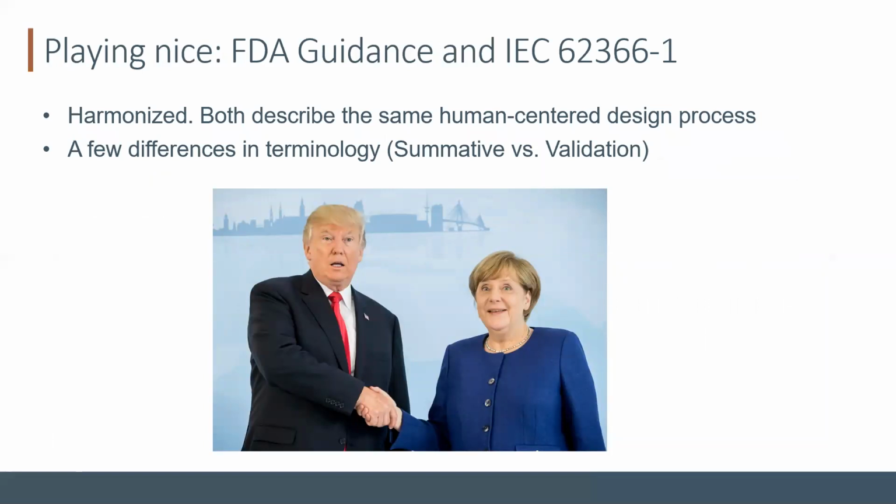On the next slide, I think we talk about how these are harmonized. No political undertones here, but just here we've got Europe or the international standard IEC 62366-1 being harmonized as of 2016 with the FDA guidance. And so basically what this means is if you comply, and we tend to comply most often with the FDA guidance and use a template they have for documenting your process that you've gone through and how you've done your usability testing, that will suffice both here in the US and internationally.